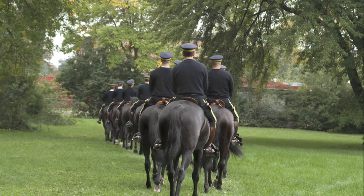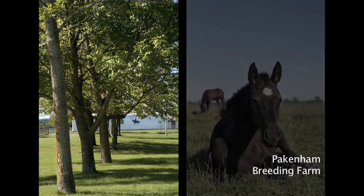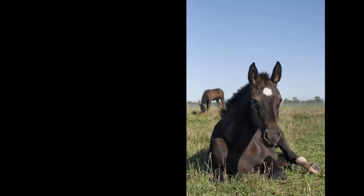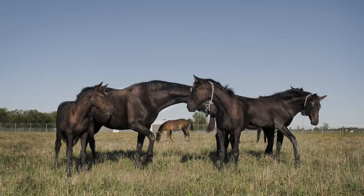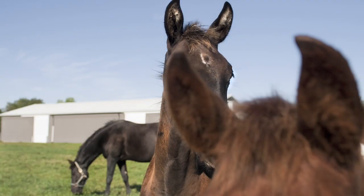We raise all our horses at our breeding farm in Pakenham, and they're brought in here to the Rockcliffe stables the summer that they're 3 years old. We take roughly 2.5 years to gradually introduce them to the work that they need to know. So the earliest a horse would travel with the musical ride is in its sixth year.